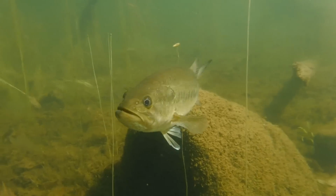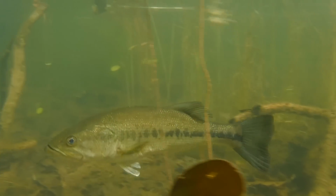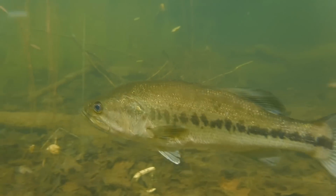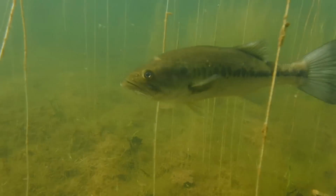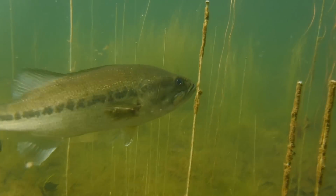Bass can also remember where they spawned in previous seasons, and they travel along well-established routes that are used daily for feeding, as well as seasonally for breeding and thermoregulation. They rely on their sense of smell along with visual cues in the aquascape to help them find their way.